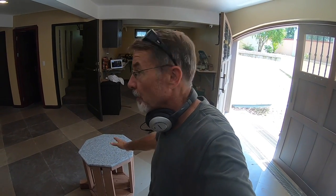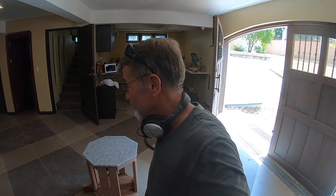Well, that's about as good as it gets for me. It could use a little bit of waxing polish, and it will be perfect. This is better than the finishing the guys are doing for the window ledges and everything like that upstairs in the house.